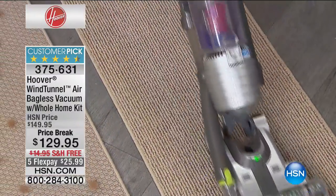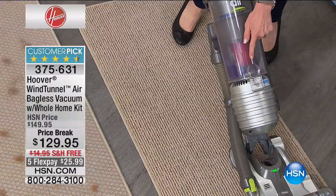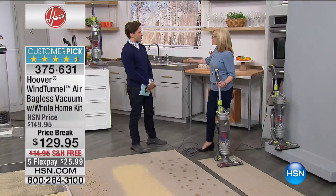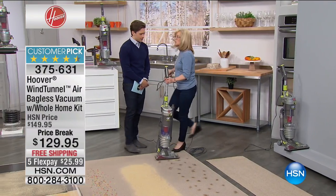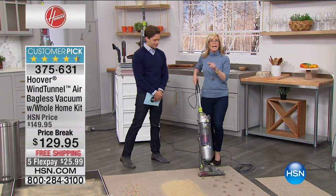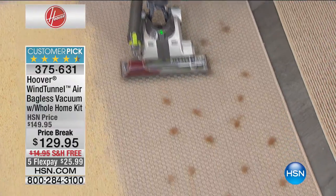And it didn't scatter, it didn't shoot it, it didn't spray it. It just truly got rid of it. I have art teachers who say they won't work with glitter because they can't get rid of it. Glitter is a mess, so the wind tunnel gets rid of it. Okay, so pets. If you have animals, the pet hair, this has HEPA filtration.